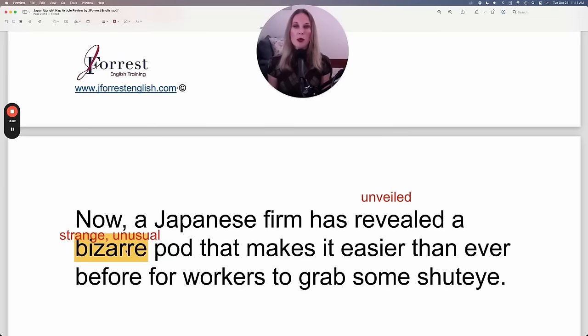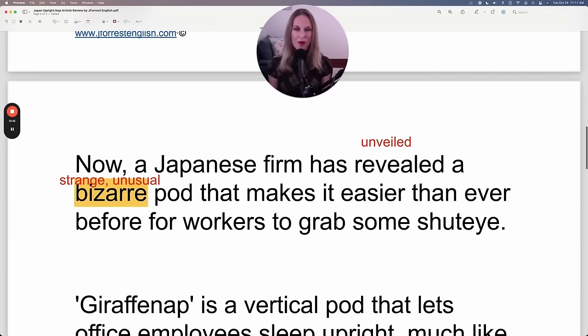Strange, unusual. Bizarre pod that makes it easier than ever before for workers to grab some shut-eye. So to grab some shut-eye, well, right now I'm closing my eyes, but you can also say I'm shutting my eyes. It's not very common to say shut your eyes, but you can say that. It's more common to say close your eyes. But this is where the expression shut-eye comes from. So if you want to grab some shut-eye, is another way of saying grab some sleep, okay? And remember, a nap is just a short sleep, usually during the day.